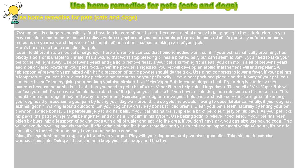If you have a female dog, rub a bit of the jelly on your pet's tail. If you have a male dog, then rub some on his nose area. This should keep other dogs at bay and away from your pet.